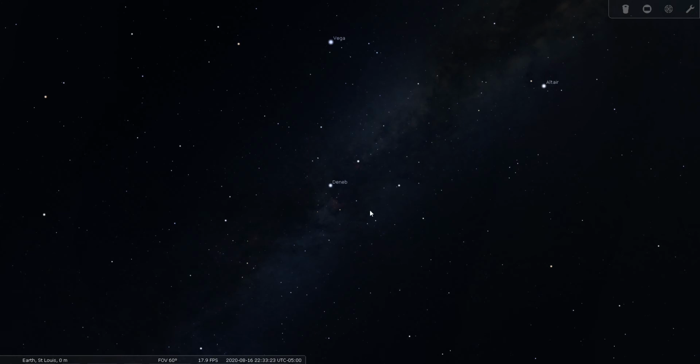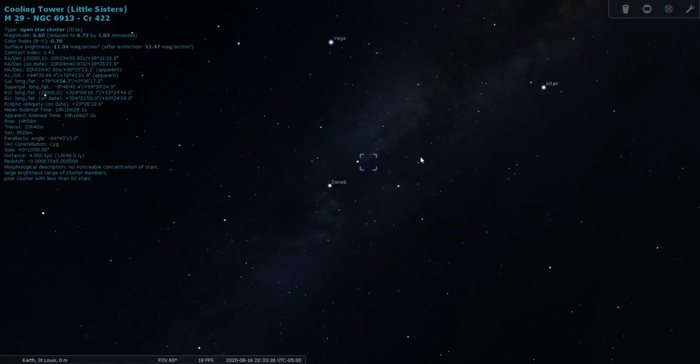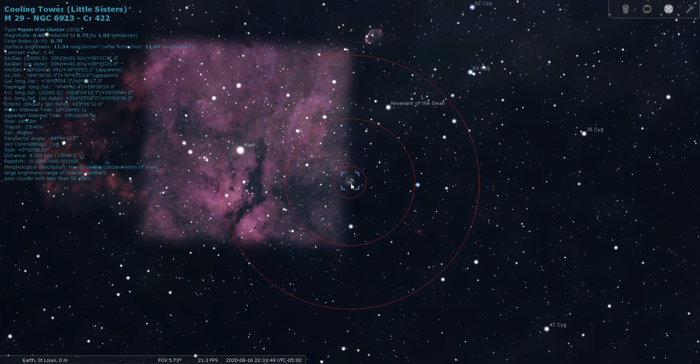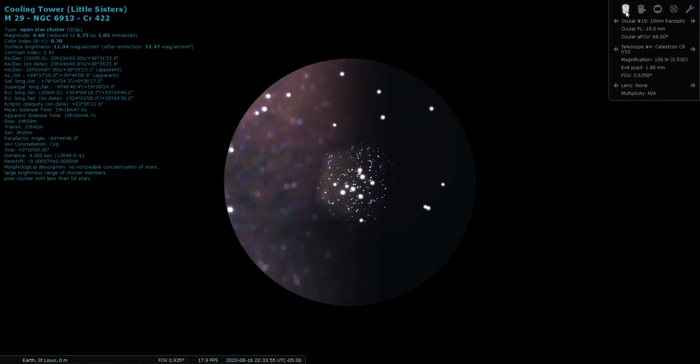So there are two Messier objects. They're open clusters in Cygnus. M29, and M29 is 13,000 light years away. Let's have a look at it through the finder. And you can see that this is a really nice open cluster, shining at magnitude 6.6. And in the 19 millimeter Panoptic, you can see that this open cluster has both brighter and slightly fainter members. So it makes a striking open cluster.